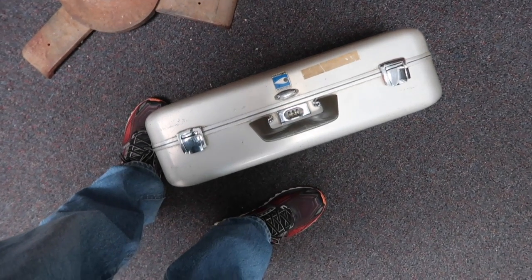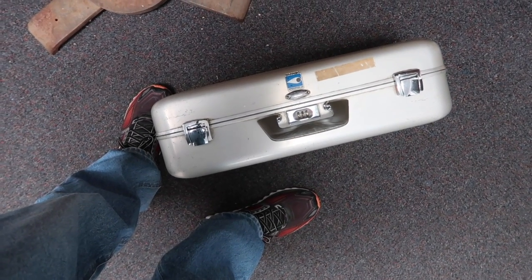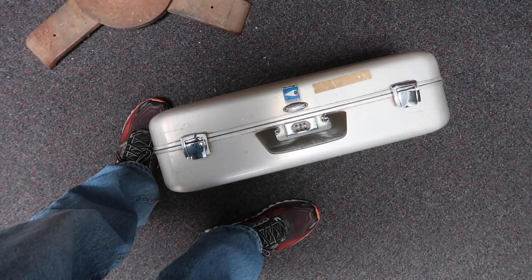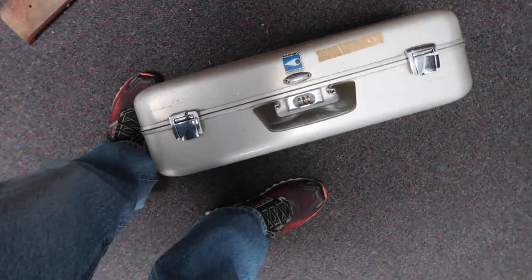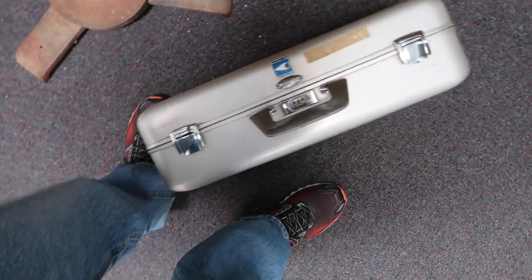Okay, here is a Halliburton Zero Secret Agent aluminum suitcase with the warning eyeball for free. Not in perfect shape, not in perfect condition. High-end suitcase, Halliburton. Sold for $82.64 plus $27.34 shipping. UPS will be the way we go.